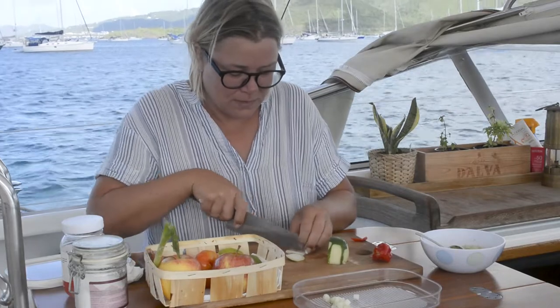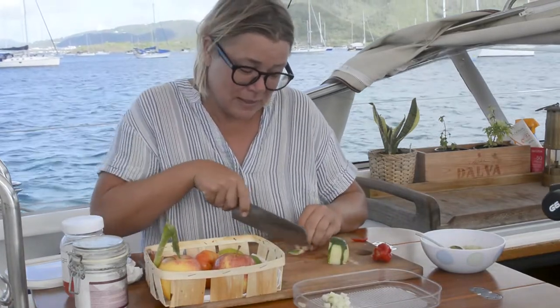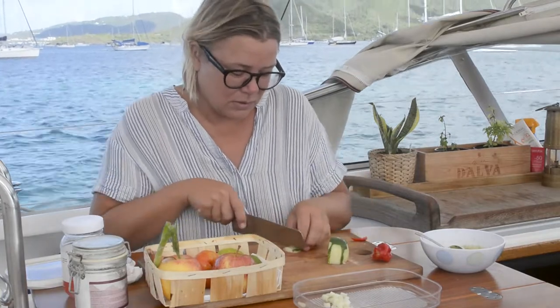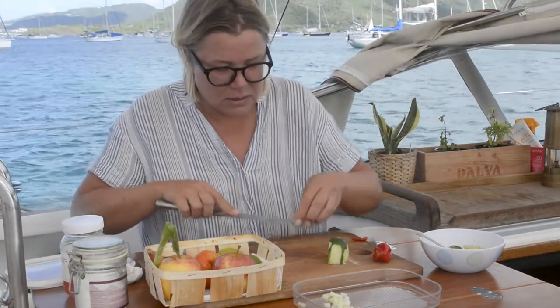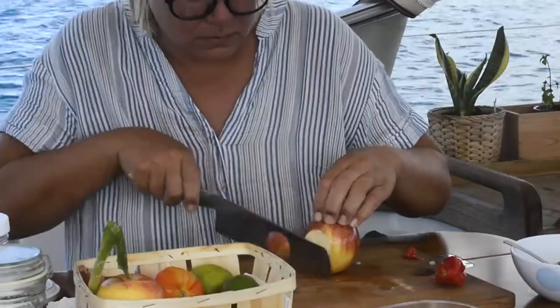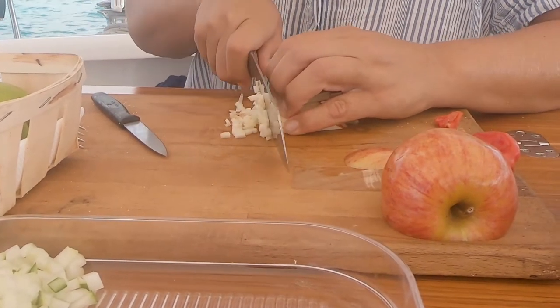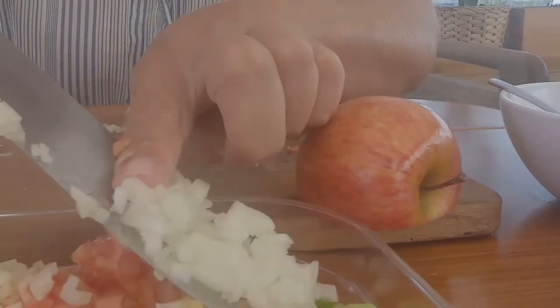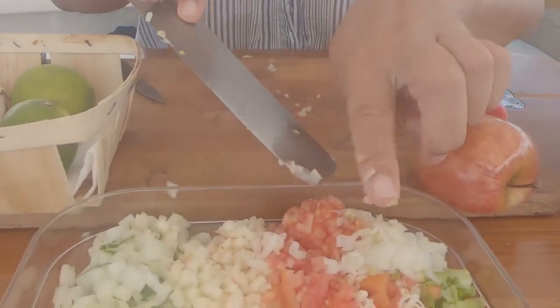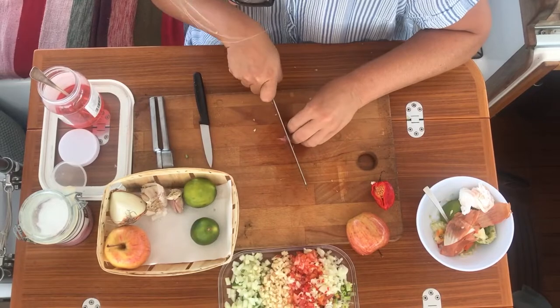You make really small pieces now? Yeah, I like it when you do a salsa, it should be small pieces. But it can also be quite good when it's big and crumbly as well. But I think it's more elegant to have small chopped pieces. And normally it should be a large bunch of fresh coriander in this one. Then we should be in heaven, but I promise you that this will also feel like we are in heaven.